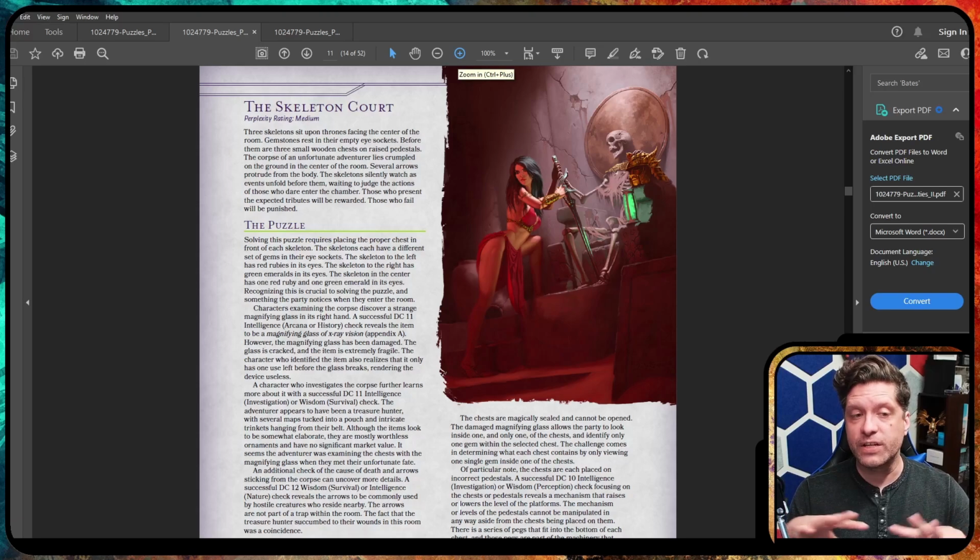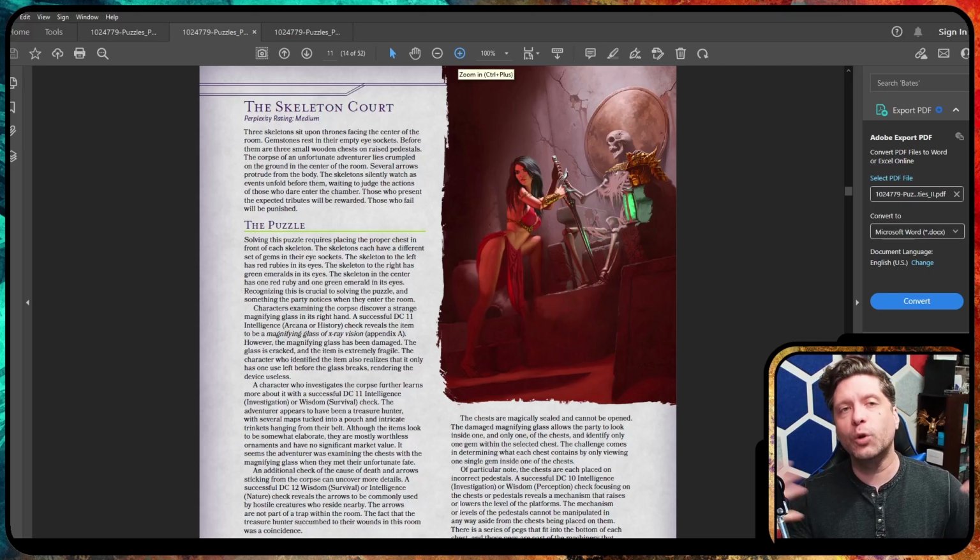And they each have these 3 chests in front of them. And as players are exploring the room, there's a dead body over one of the chests. So if you mess up, you're going to get hurt somehow. Exploring the room, the players can discern that each of the chests in front of these skeletons has been moved. And they probably need to be moved in some new orientation in front of the skeletons. We don't really know what that is yet.